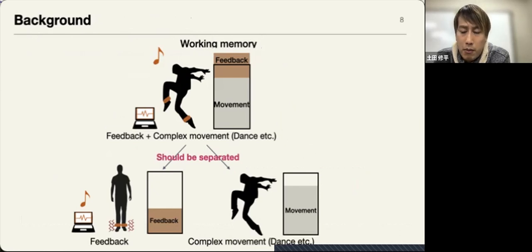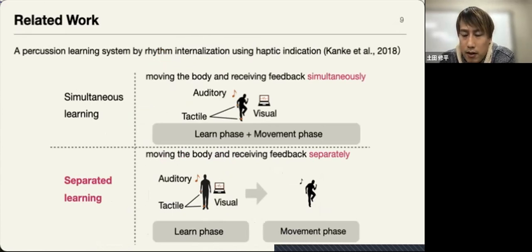To tackle the lack of working memory, we came up with the idea of separating the learning phases. The learning phase was divided into focusing on receiving feedback and moving the body. This separation could reduce the consumption of working memory, and the feedback would be more effective. In a previous study, our group proposed a separated learning method in which the learning phase is divided into two phases. One is a learn phase in which the learner concentrates on receiving information, and the other is a movement phase in which the learner only performs the movement. We have confirmed that this separated learning accelerates the skill acquisition of difficult complex movements, such as finger tapping accents.